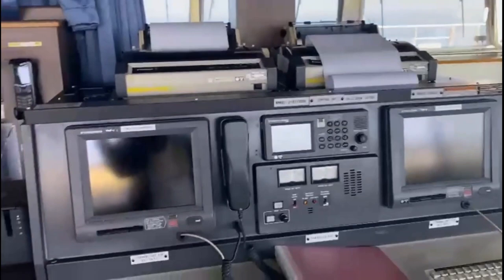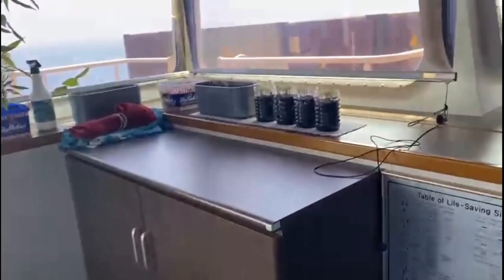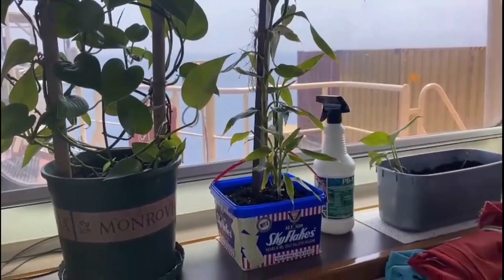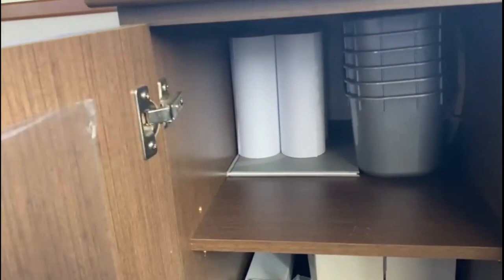Ito naman is our life jackets, immersion suits, and EEBD cabinets. Dito is another net, which is flags, country flags. So, babaw yun yung mga plants namin dito. Tinatry namin buhayin. So, ayan. Ito naman is another cabinet for bridge equipment papers. So, yung mga equipments na may printing, dito namin nilalagay yung mga papers nila para in case na maubusan, nandiyan na, at spare flags.